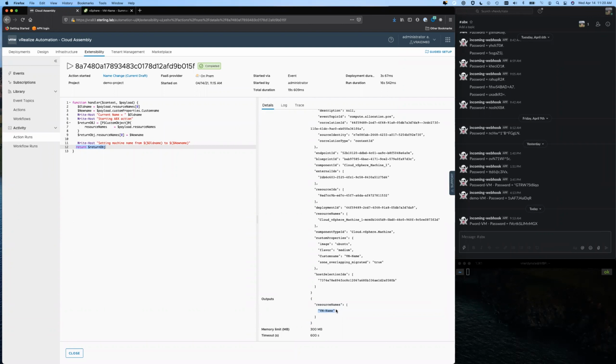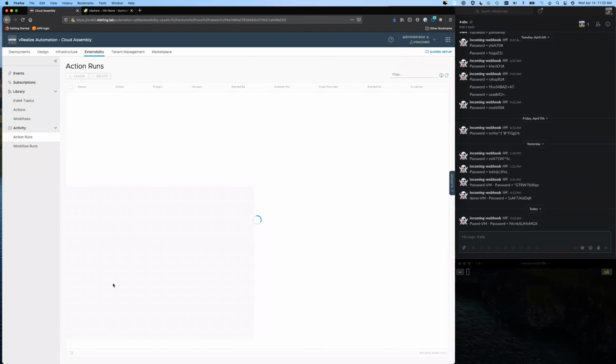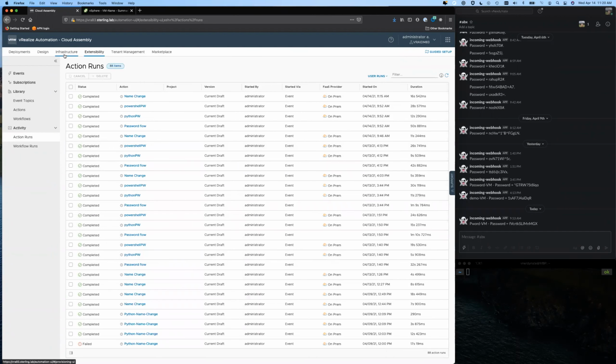So it's actually just changing that particular parameter into this variable. If we go into the log, for those that are familiar with PowerShell, we can see all of our Write-Host output for the different changes that we're setting. We see the current name, some basic information that we're starting the ABX action, and that it's setting the name from this long name to this long name, right? So it kind of gives you a good understanding of how ABX actions really work. So I'm going to close out of this, and let's take this a little to the next step.